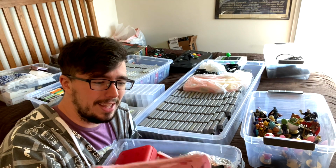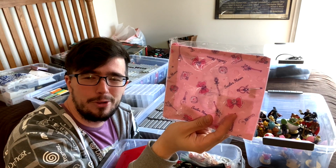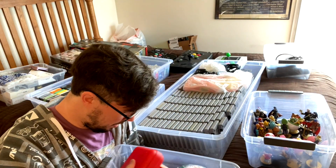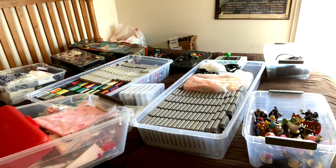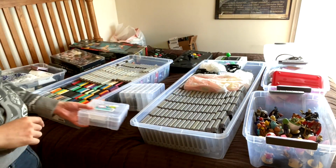And then I've got this Sailor Moon sweat wiper that I got when there was a Sailor Moon cafe in Fukuoka that I visited. I don't know why I have that or why I kept onto that. So yeah, it's just a bunch of video game related merchandise in there. We'll do the back ones later.